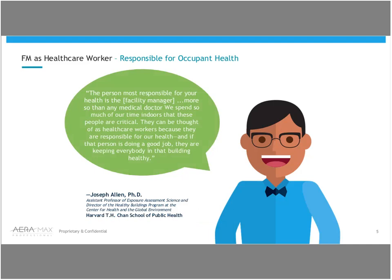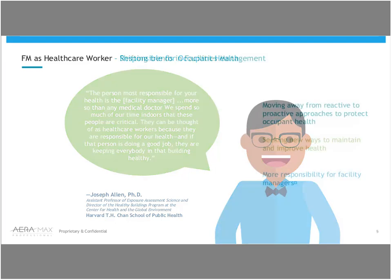I think this is a great quote I'll just read here from Joseph Allen from Harvard School of Public Health. He says, "The person most responsible for your health is the facility manager, more so than a medical doctor. We spend so much of our time indoors that these people are critical. They can be thought of as healthcare workers because they're responsible for our health. And if that person is doing a good job, they are keeping everybody in that building healthy." I think that's a spot-on assessment of the facility manager or someone who's responsible for well-being: their actions, the processes, and the procedures that they put in place have a direct correlation and impact on an employee's well-being and health.